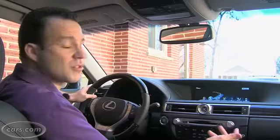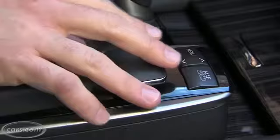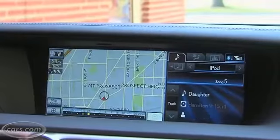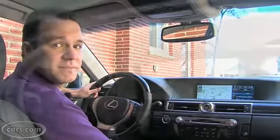They've also put a couple of shortcut buttons right above the knob which help out a ton, namely one for this menu and one for the navigation system. In between those two buttons, a nice little rocker to help you zoom in and out. One of the easiest systems I've seen in that regard.